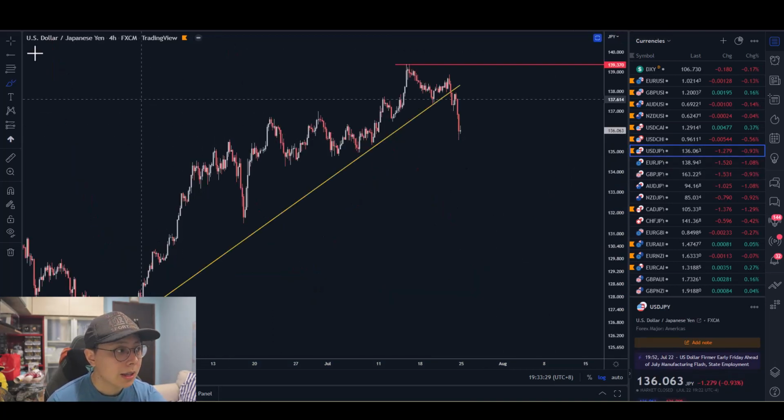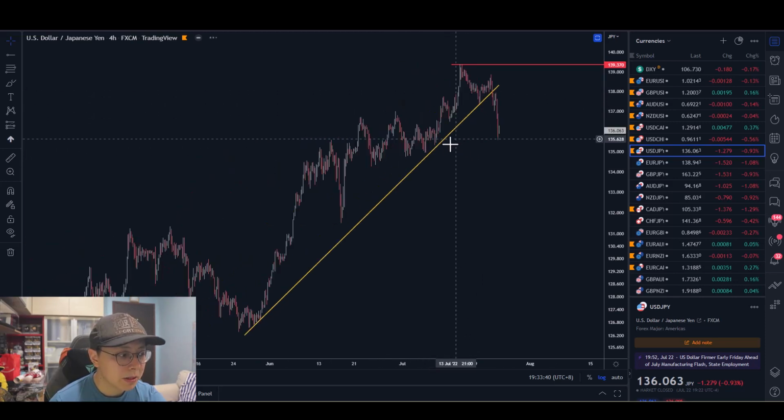Now, last one here on the major currencies, we have the dollar yen. Very nice break as of Friday, okay, just before the market closed. Very impulsive break as well, and you can see this trend line over here has been established since mid-May, or I would say closer towards end of May. So it's actually quite a significant break to the downside, right?